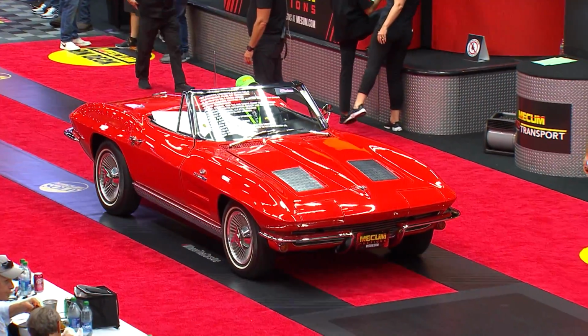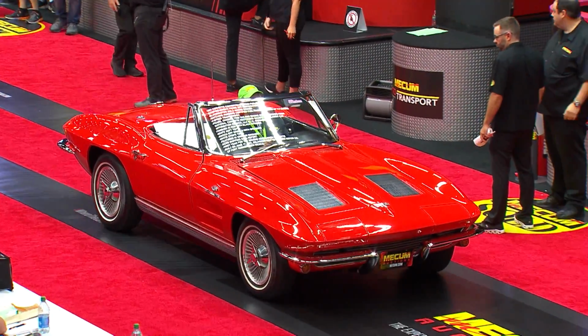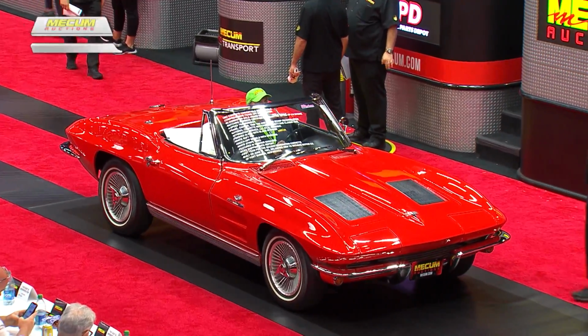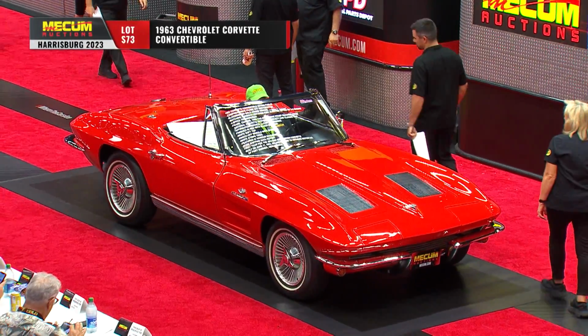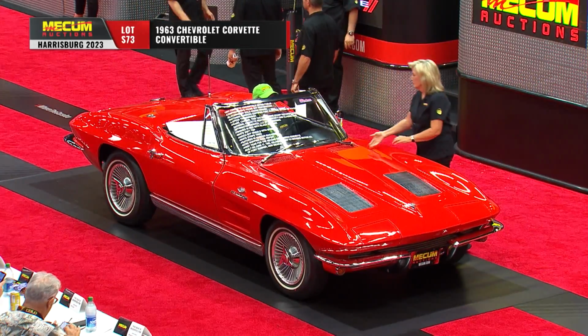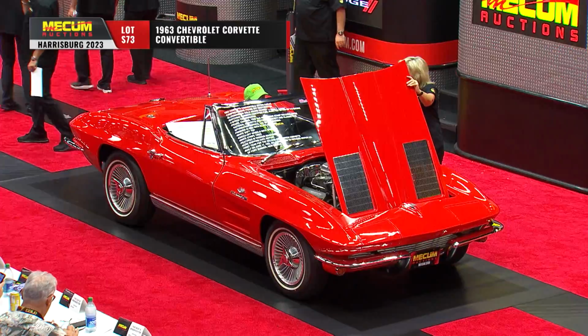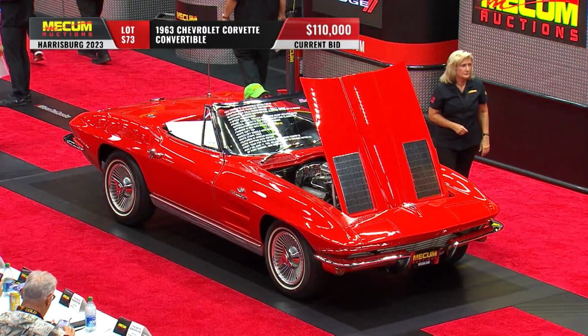Really solid Corvette from 1963. Not a split window coupe, obviously, but this convertible could bring some serious dollars on the block. Well, and I'm going to predict that it will. This is a very well-known car. It's been celebrated in the Corvette community. It's been in a handful of different magazines over the years.